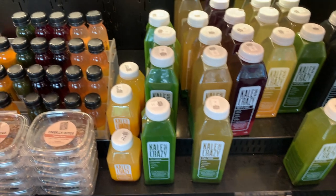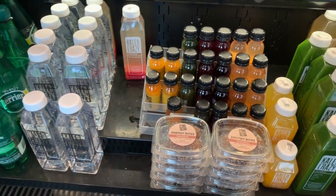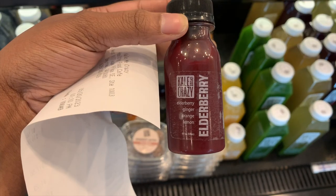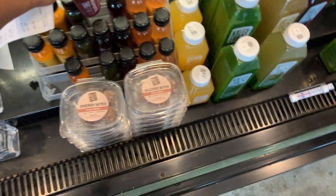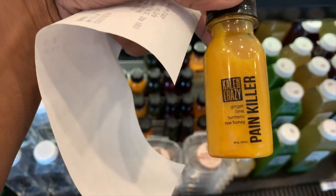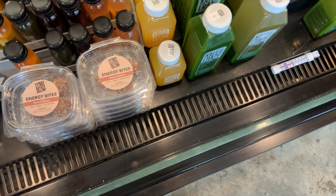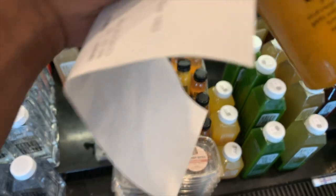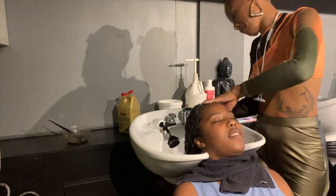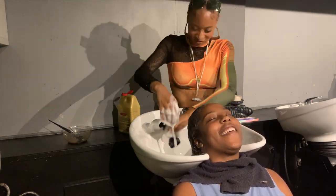So I opted for a healthy option. I grabbed a smoothie and a fresh pressed watermelon juice from Kale Me Crazy. And they had some really cool shots as well. They had some elderberry, some painkillers with ginger, lemon, as well as some additional options that I wanted to show you guys, like this wellness shot here. So we picked up our smoothie, we got our pressed juice and made it to the hair salon.